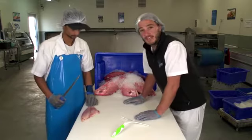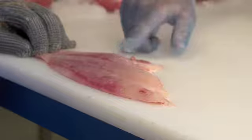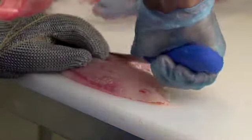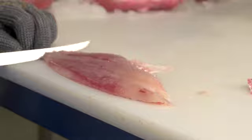So the first part for skinning and pin boning is to get your fillet ready. So you want to trim away any belly part here. See, it's nice and ugly. You don't want any of this going into your cooking. So we're going to cut that away. He's then going to make an incision at the tail part here. And he's cutting down to the skin.